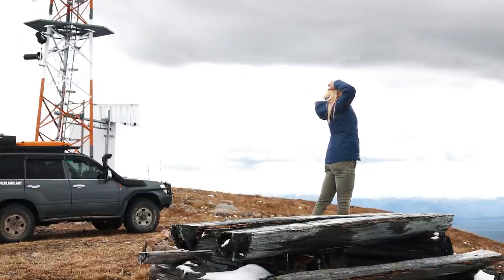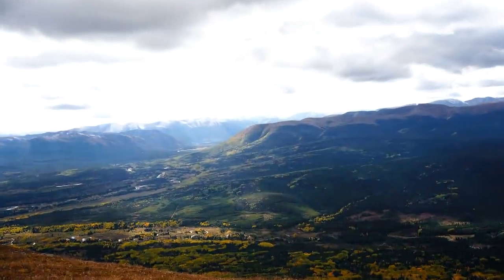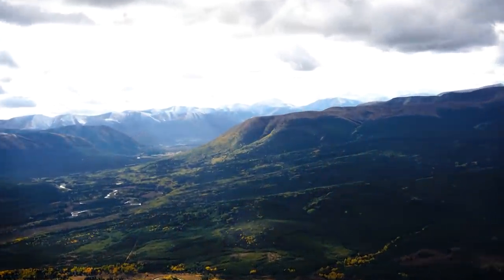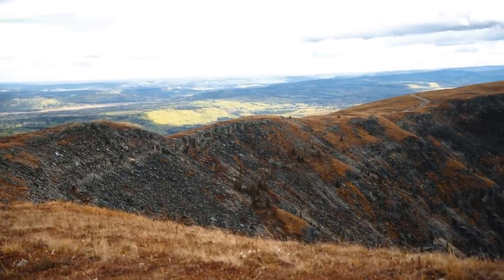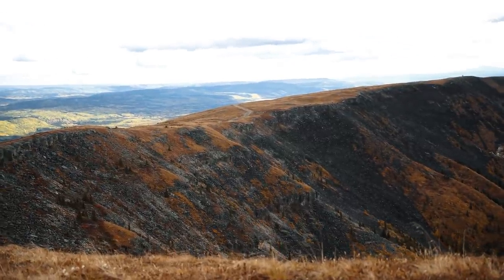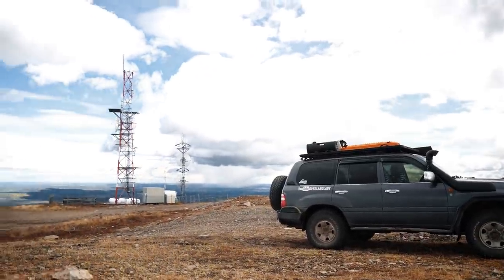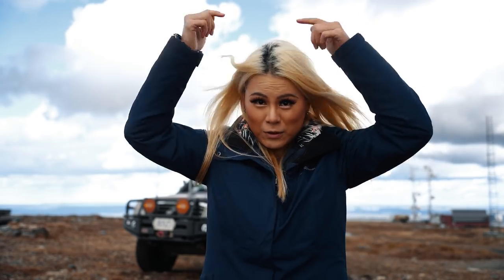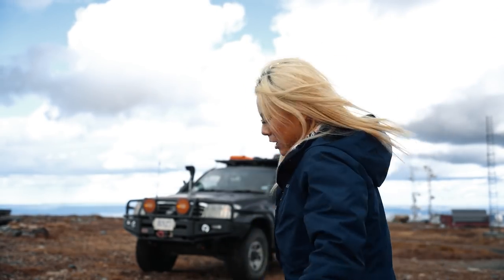Wow, so pretty. Look at the view out there. Drove through the ridge, all of that. So cool. Okay, I'm going to get my lunch heated, prepared, ready. So on our way back, once we're down to the bottom of this trail, we can have a hot sandwich.